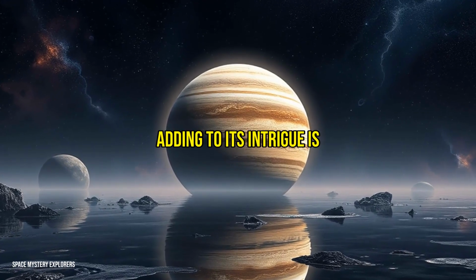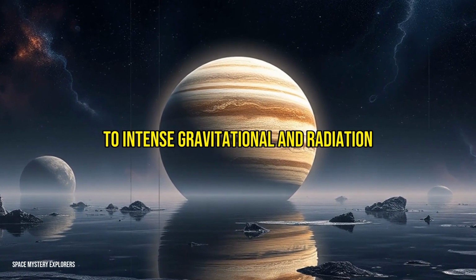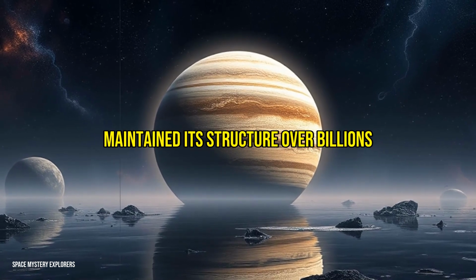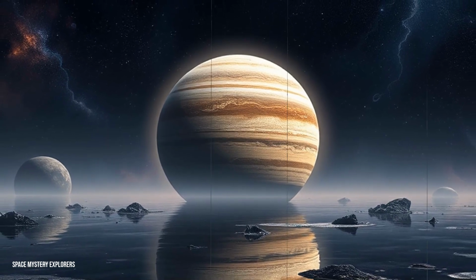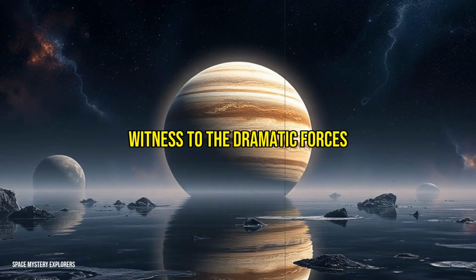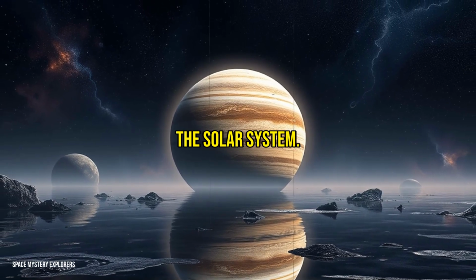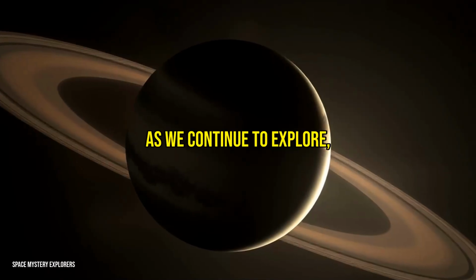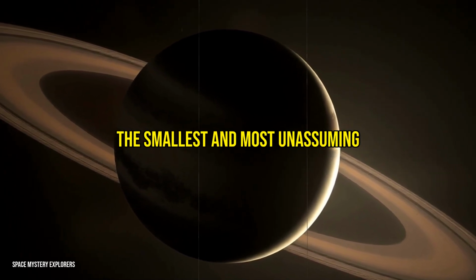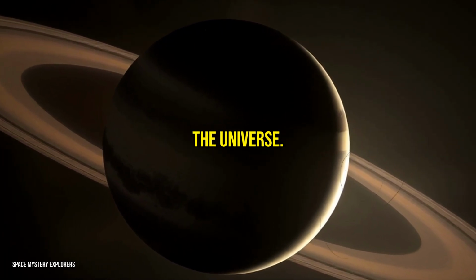Adding to its intrigue is Amalthea's proximity to Jupiter, placing it in a region exposed to intense gravitational and radiation forces, yet it has somehow maintained its structure over billions of years. Amalthea isn't just a relic of Jupiter's history, it's a witness to the dramatic forces at play in the planet's vicinity since the dawn of the solar system. As we continue to explore, Amalthea reminds us that even the smallest and most unassuming celestial bodies can hold secrets that deepen our understanding of the universe.